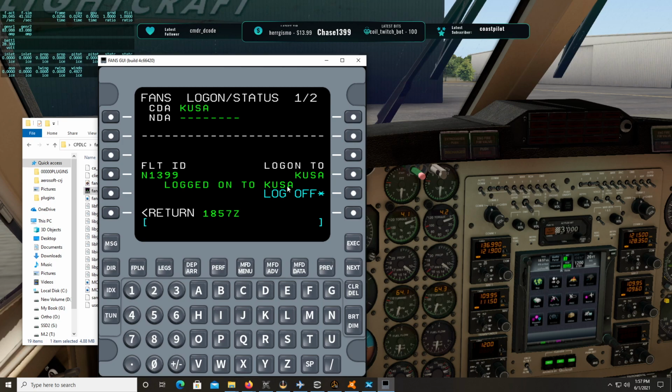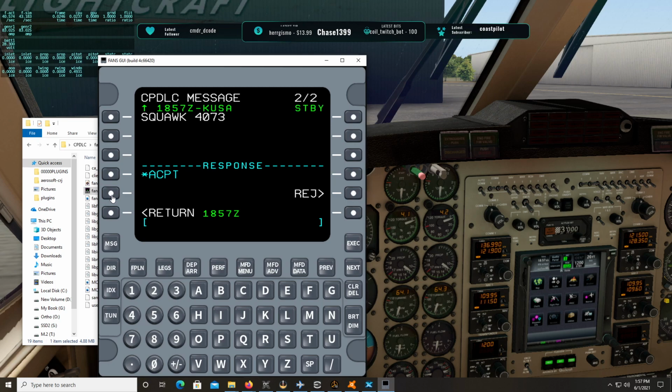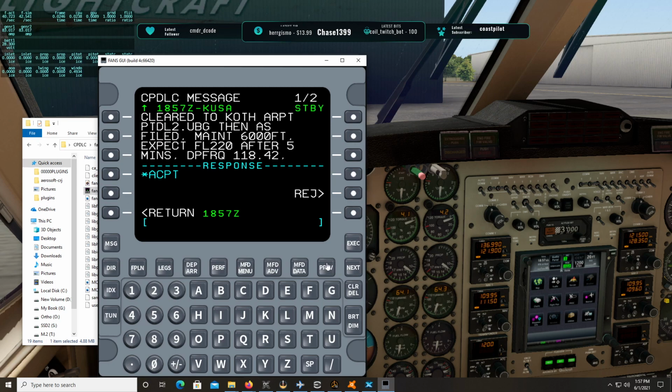I'm waiting for it. It'll come up with an ATC message here at some point. There we go, ATC message. I go next and standby. If you don't hit standby, this whole thing disappears after a minute and a half unless you hit accept. So I just hit standby, and if you hit standby, it will stay up there for as long as you need to go over it.